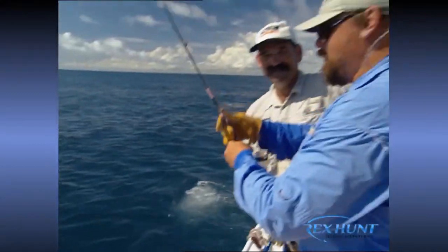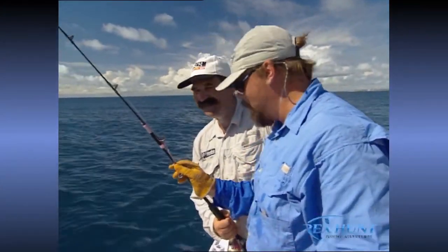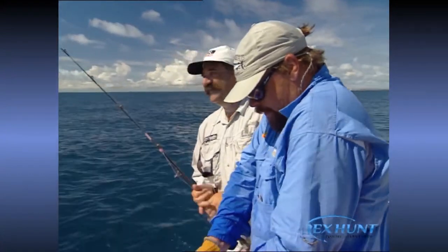Oh, this thing, I thought I'd got rid of it. He's fixed it and he's still catching fish on it. I do not believe it. That's it, Bushy. We're going back for breakfast. Oh, dear.